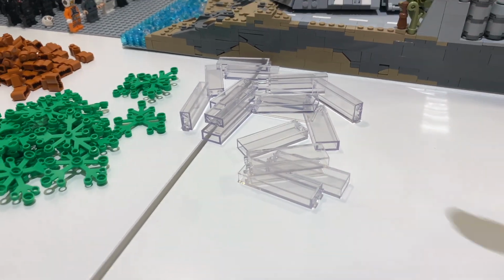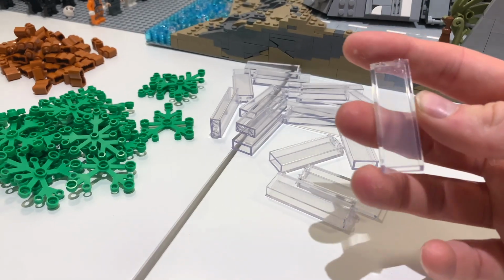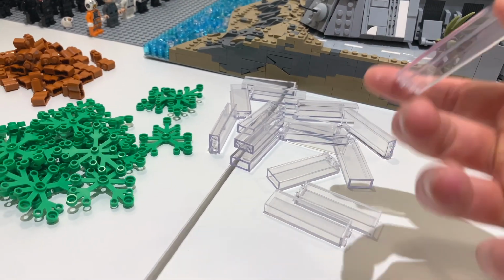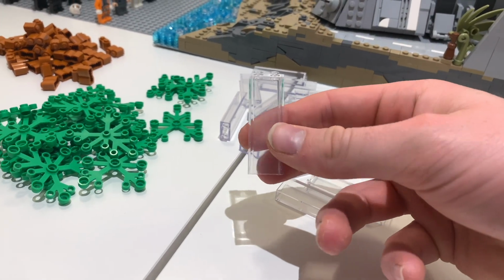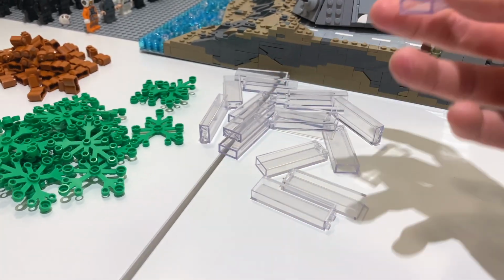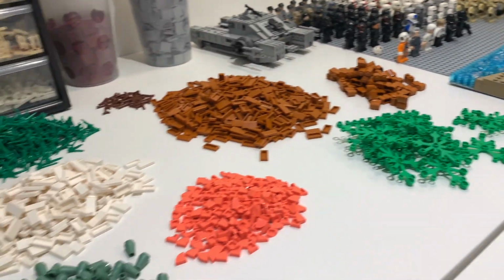And then finally we have these 1x2x6 trans clear bricks, which are really useful. Again, for windows, anything like that, really sick ones to use there. Definitely they can be good for propping up flying vehicles such as gunships, that sort of thing as well, which is pretty cool, and I'll definitely be using those in the future. But yeah, that is the entire PAB haul right there, guys.